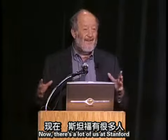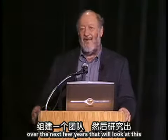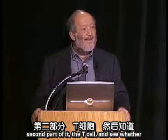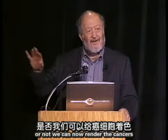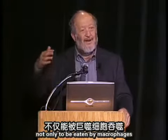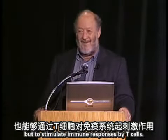Now, there's a lot of us at Stanford that are working on dendritic cells or T cells. And so we expect to build a team over the next few years that will look at this second part of it, the T cell, and see whether or not we can now render the cancers to give up the information of their new proteins, not only to be eaten by macrophages, but to stimulate immune responses by T cells.